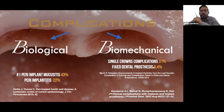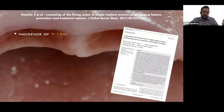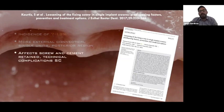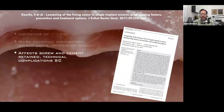But the number one complication that you're going to see is, of course, screw loosening. It's going to happen in about 10% of your patients, depending on the studies, 7 to 13%. It happens more in external connection. It happens more in single units compared to FPDs. It happens more in the posterior region. It affects both cement-retained and screw-retained, but you have more technical complications on screw-retained versus cement-retained. Cement-retained is more related to leaving cement behind and creating biological issues. Yeah, exactly.